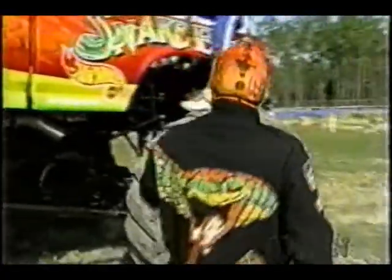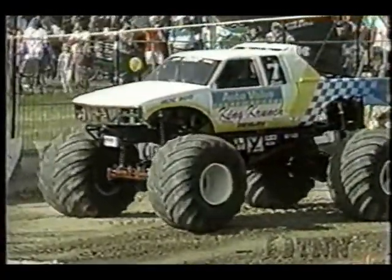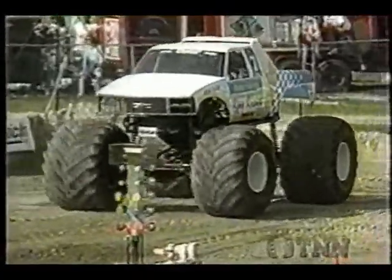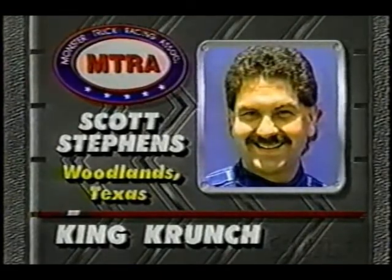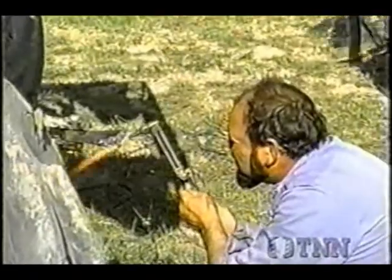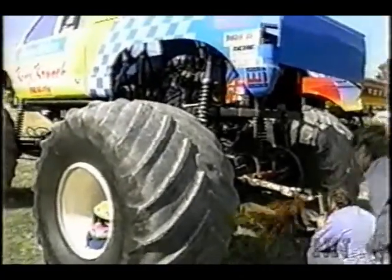You could just hear the excitement and enthusiasm in that driver's voice. And here is a look at the Auto Value King Crunch. A lot of work went on earlier in the pit area. We saw that broken suspension component on Scott Stevens' truck out of Woodlands, Texas. And there was some heavy work going on in the pit area earlier, with a cutting torch right there. Then they had to weld that piece back together. But Scott Stevens is back on the track.